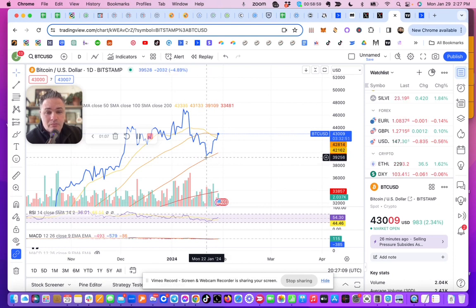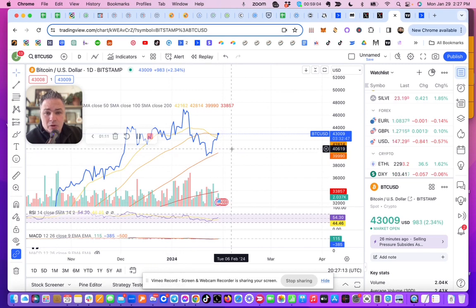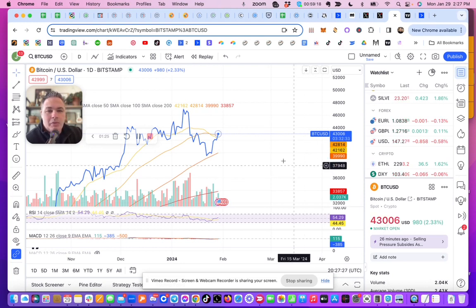So moving forward, that could be a good indicator for us. Not perfect indicator, but something good to look at nonetheless. Good to see Bitcoin above 43,000. We really want to close the day above 43,000 and then hold that line. If we do, I believe we continue upward towards 44 or 45,000 in the short term.